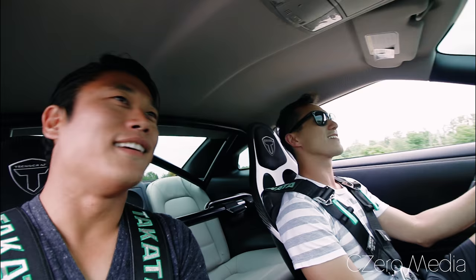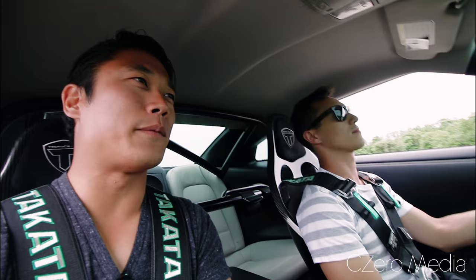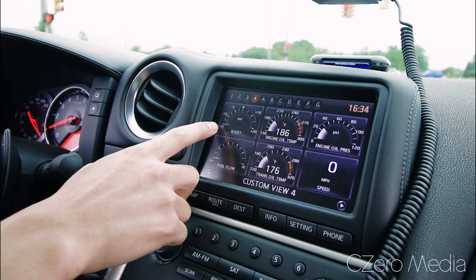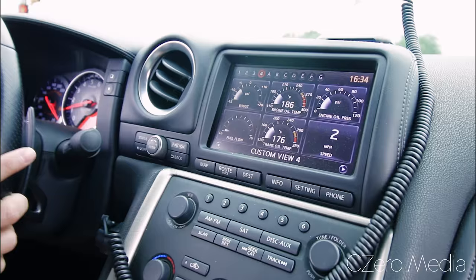You never know, especially coming from the Evo world. Yeah, I'll show you. Look at the boost gauge. I just hold down cancel, and you'll see it drop down to 0. That means I'm on map 1, and then it goes back to reading. And I can do this as I'm going.